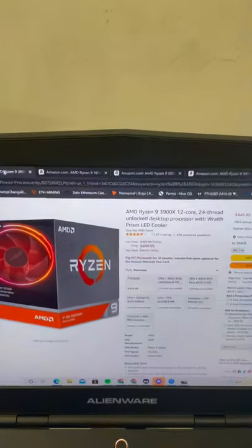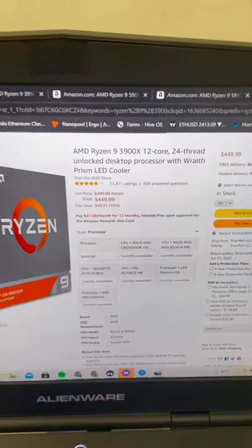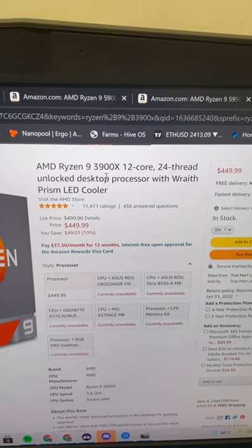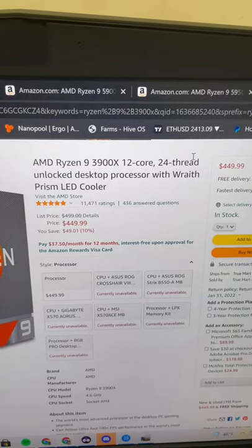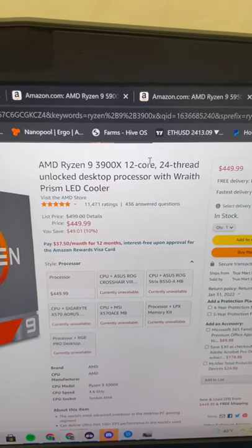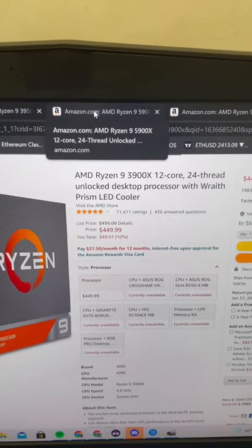All right, I'm gonna give you guys a quick run through on which CPU to buy when you're trying to get into CPU mining. So basically we have the Ryzen 9 3900X. It's a 12 core, 24 thread. The more threads, the more hash you're going to get with CPU mining. So this is gonna be the best deal. 3900X is the one you're gonna wanna look for.